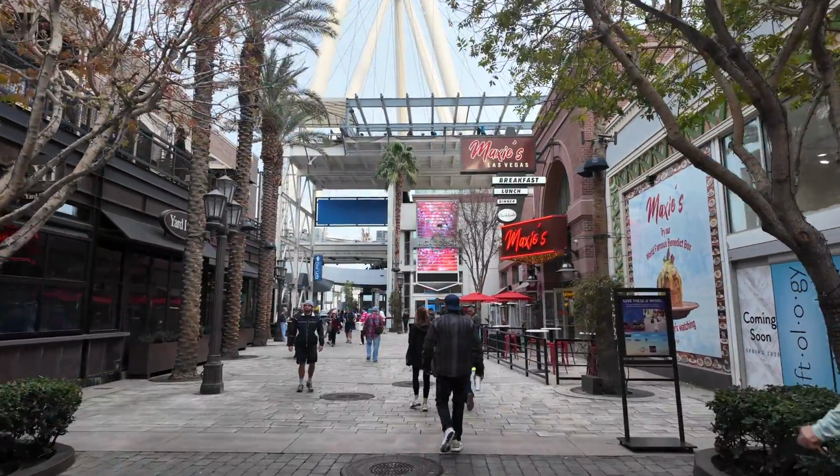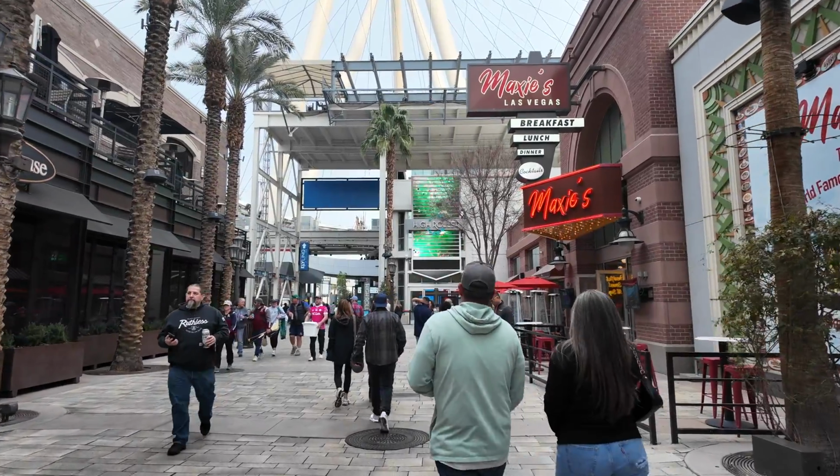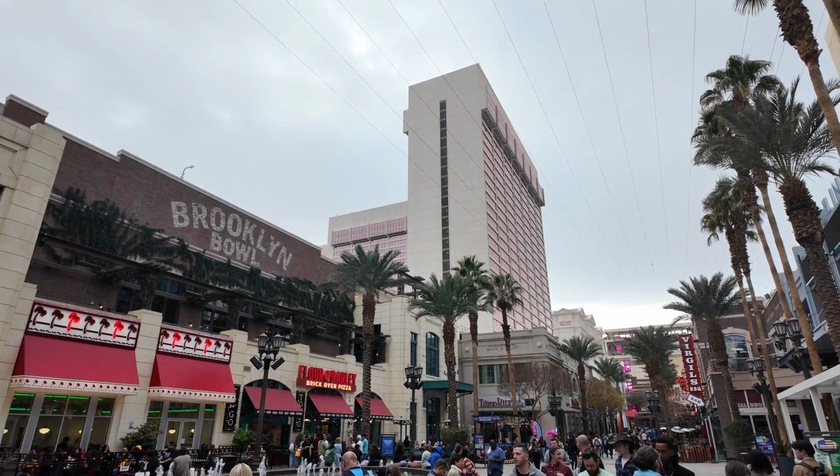There's a Yard House, different sit-down dining restaurants. There's an In-N-Out right on the strip. So you may find yourself walking around here and having a good time. Now let's go check out the Flamingo.